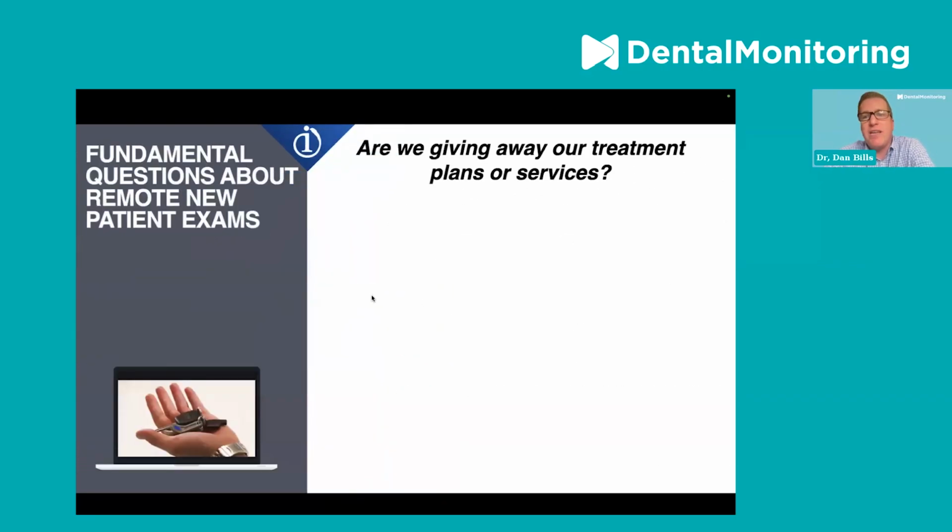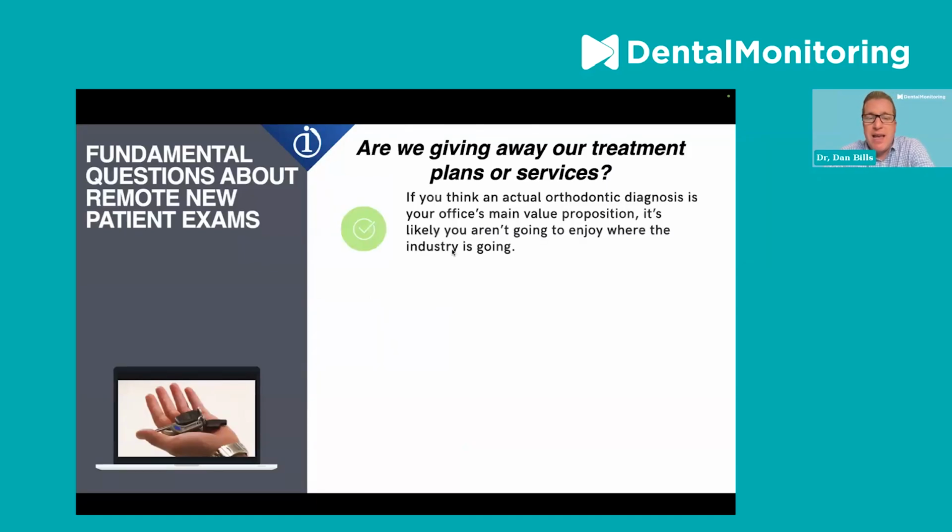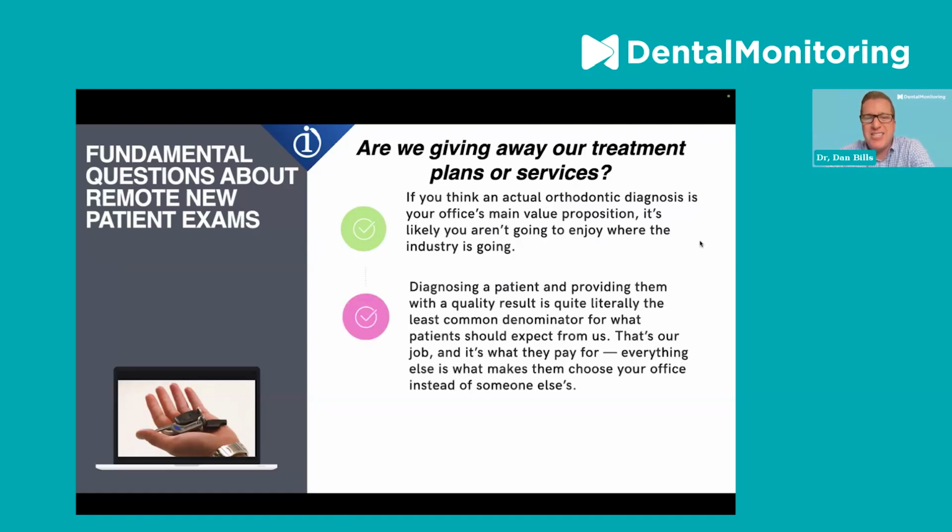I also get asked, are we giving away our treatment plans or services? And I kind of have to laugh at that because I know where people are going. And in the nicest way possible, if you think that an actual ortho diagnosis is your office's main value proposition, it's likely you're not going to enjoy where the industry is going, right? Patients expect that we all know how to diagnose and we all know how to treat well. They assume that our education and our training have gotten us to that point.